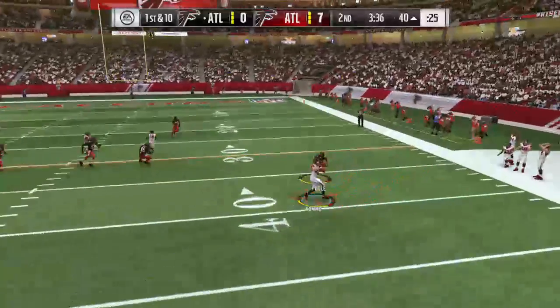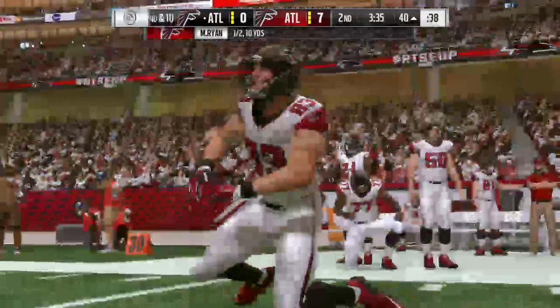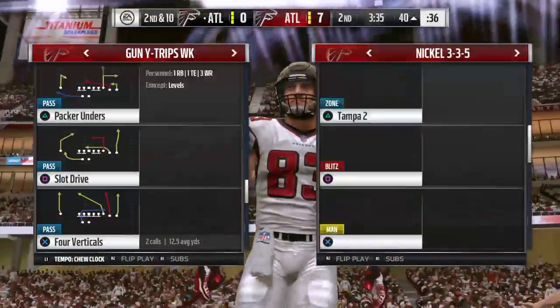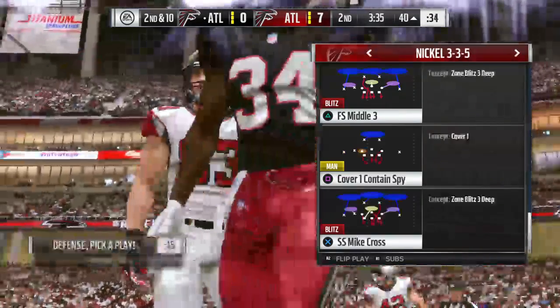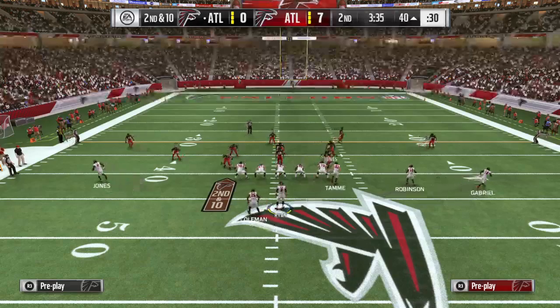On first and 10, it's Ryan. He couldn't quite hold it. Got hit. Ball pops out. Incomplete. Even in today's NFL, when we think of the tight end position now as really a glorified wide receiver, we're still asking a lot of those guys.